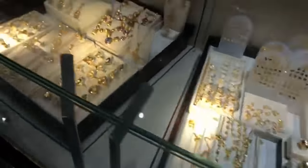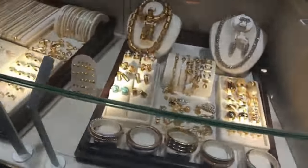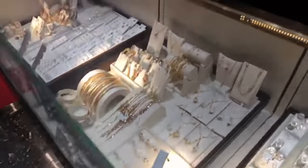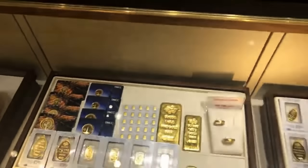Look at all this, guys. Right here in the airport. Look at all this. Offering 50K for the whole showcase. 50K would barely cover this one kilo. 50K would barely cover that. I need a lot more than 50K.